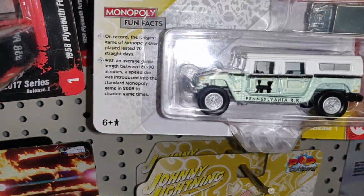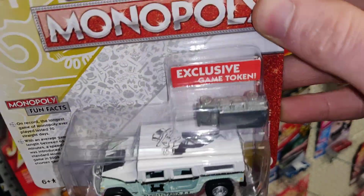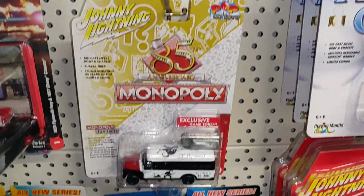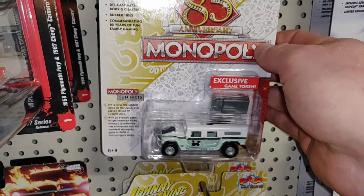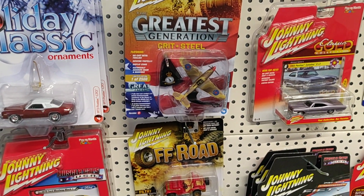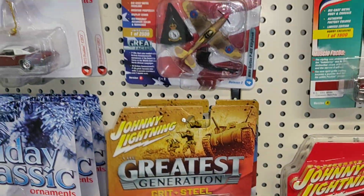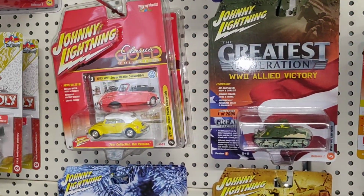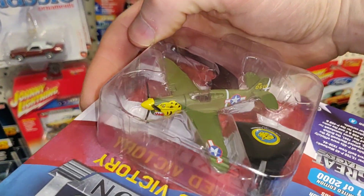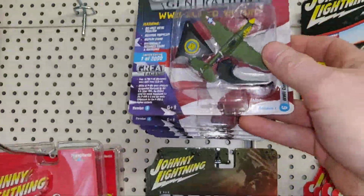Hey, and it comes with an exclusive game token. That's sweet. I like that. And the other cars also come with an exclusive game token. Like that. We have some Johnny Lightning Greatest Generation. Very beautiful diecast plane, including a display stand. Now, I'm not into World War II planes, but this looks pretty cool. I like it.